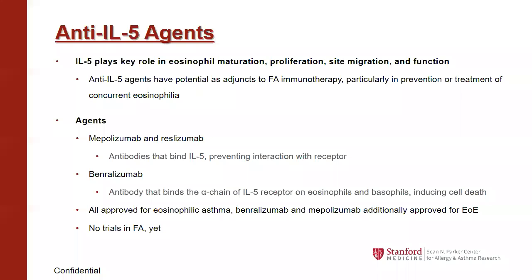It's really only a matter of time in those who probably previously developed EOE and have food allergy. This may be a good place for the incorporation of these agents. If we can suppress the IL-5 and remove the EOE, we might be able to bring OIT and the benefit of it to these patients who experience EOE.